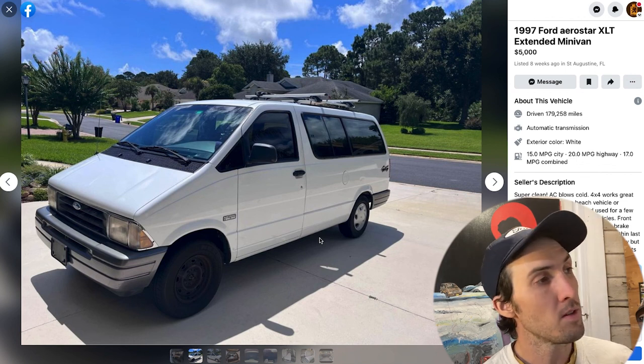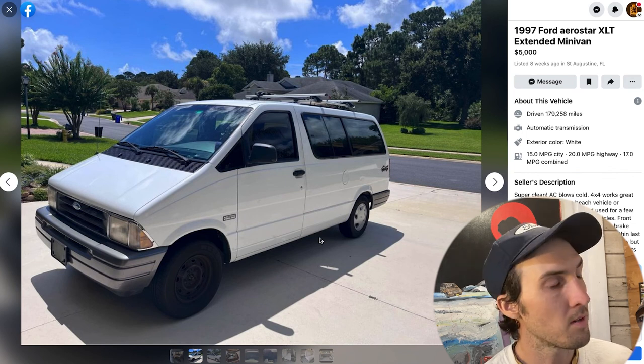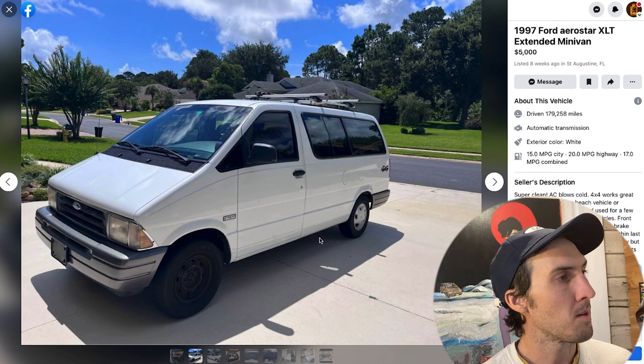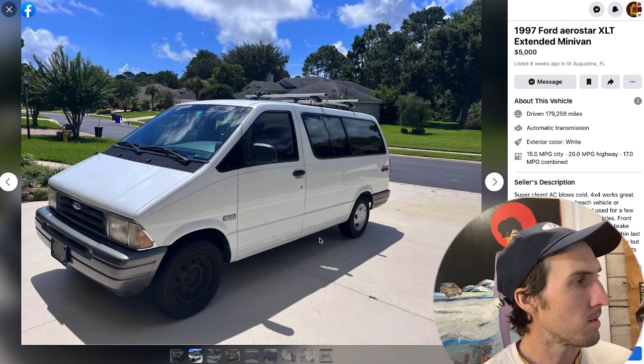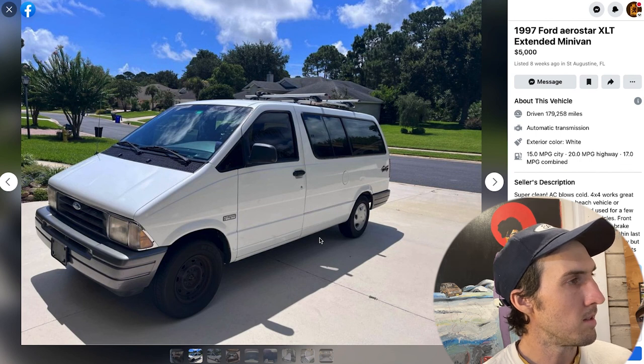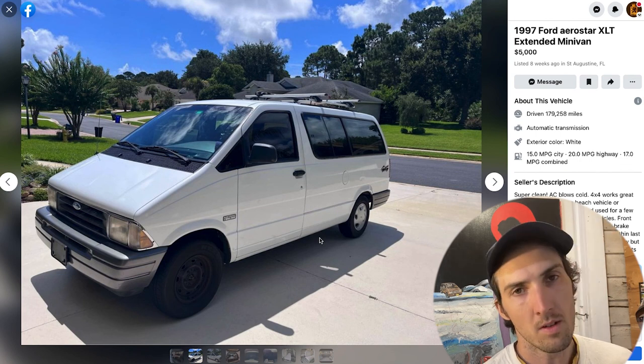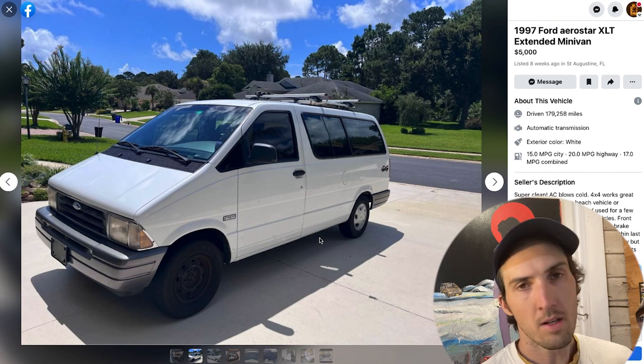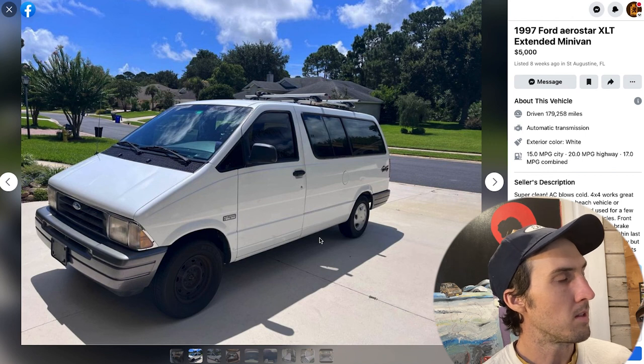And also, it's a great camp vehicle as well. I've seen some Aerostar campers on YouTube. They're starting to become kind of popular. So that's always a good thing. We've got to keep these things running because they are a very, very unique vehicle. And still to this day, very practical, very usable. And pretty darn reliable too, all things considered.